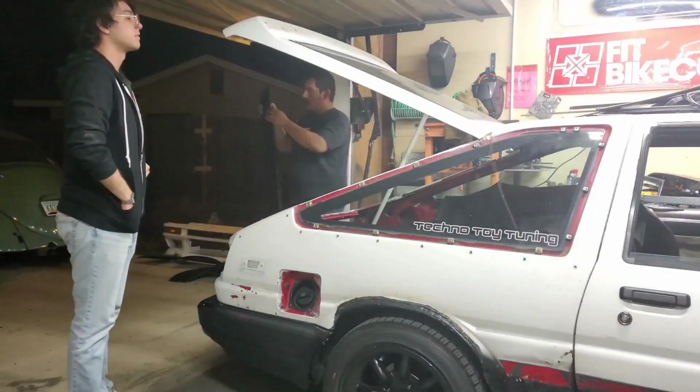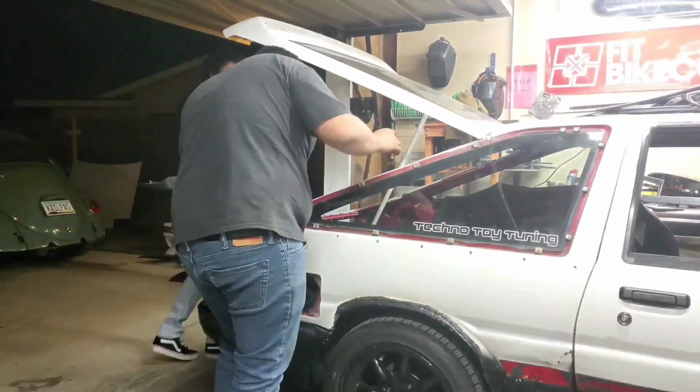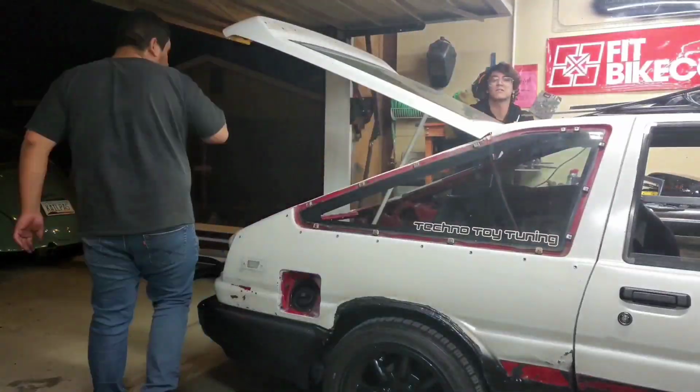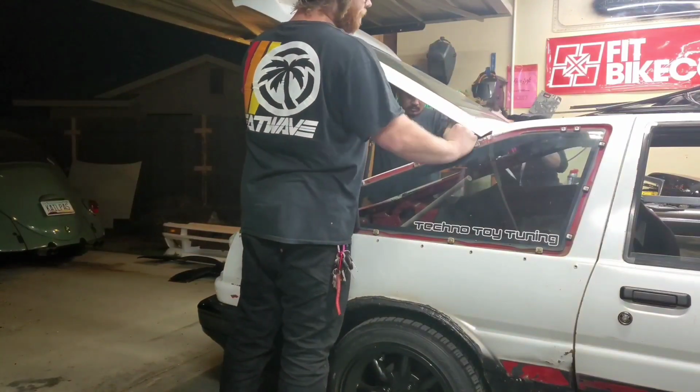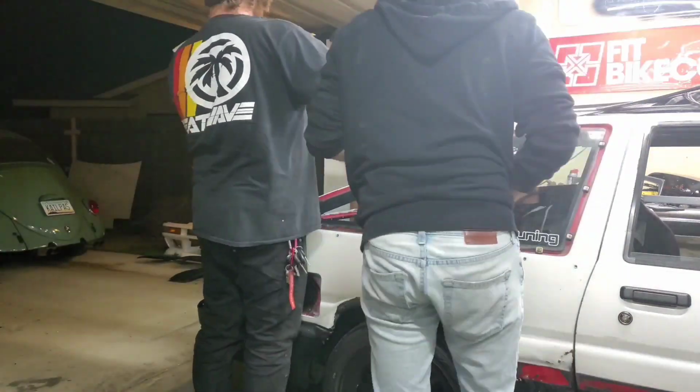So, as you can see, we're just tearing apart the car, and as we tear it apart, we find more and more and more and more rust and janky things that go along with it. You'll see that later on. I got a couple pictures.